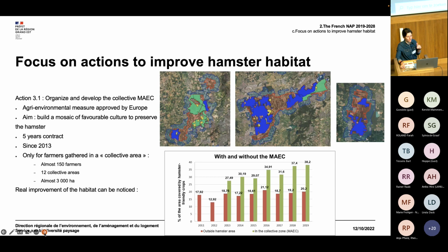One area, it must be one area to do a contract. It's a collective of farmers. It's not just one farmer who says, okay, I agree to do something for the hamster. It's a group of farmers. So we have 20 collective groups, and they agreed to do measures for the hamster. And as you can see, with the figures, it's a real improvement of the habitat.